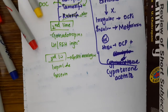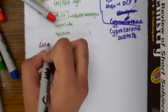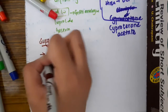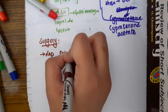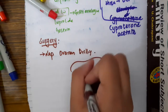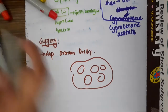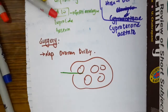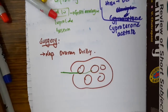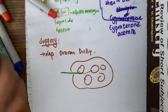But if even after doing everything, it still does not resolve, then you should do surgery. In the surgery for PCOS, we have laparoscopic ovarian drilling, where you pass a monopolar cautery into the ovary. This is the ovary with polycysts, many cysts. You pass a monopolar cautery into the ovary and destroy the ovarian theca. All the theca, you will destroy it. So this is about polycystic ovarian disease.